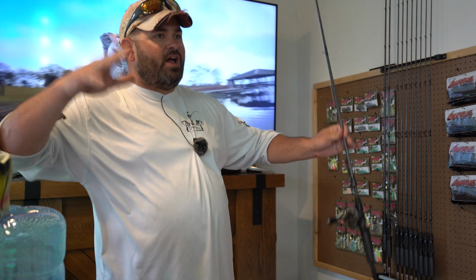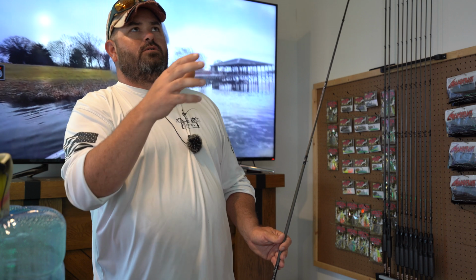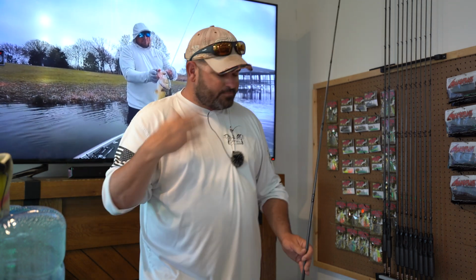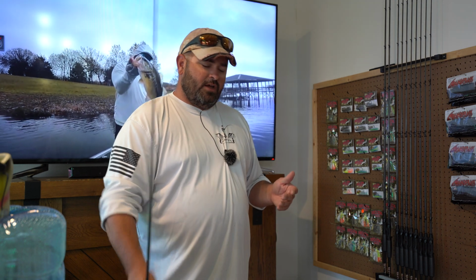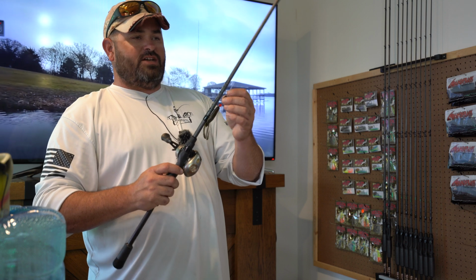I don't really want big flapping appendages. I'd rather have appendages that swim. Rocket Craw from Zoom, or Speed Craw. Speed Craw from Zoom is another good one, short, compact, that swims. All that's good stuff. The other combination is the weight and this little glass bead.